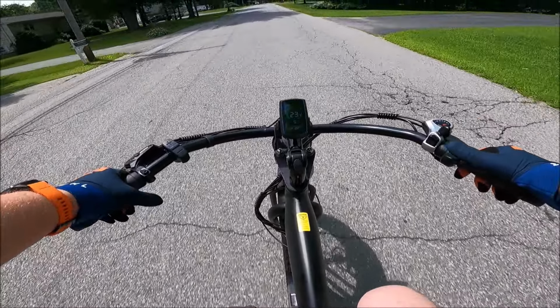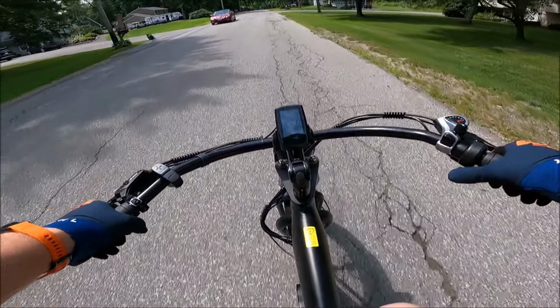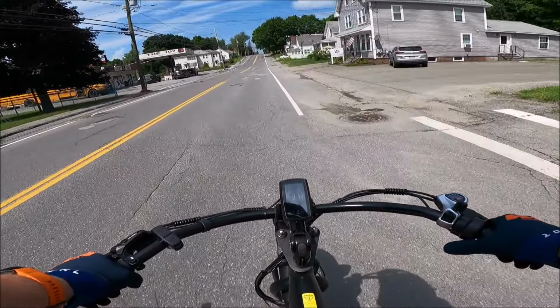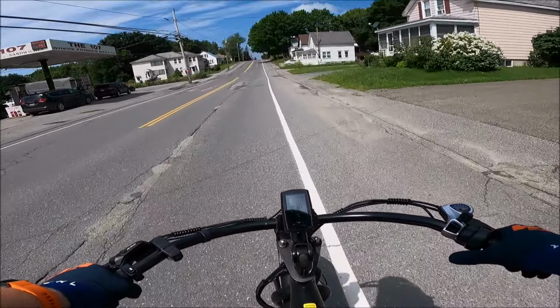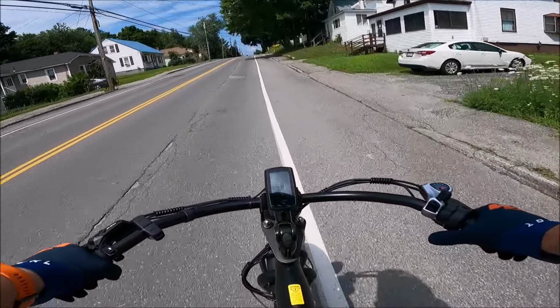But you know what's even more fun, guys? Just do this. Don't even pedal at all. Just pin it. Yeah, that fender, listen to that thing.